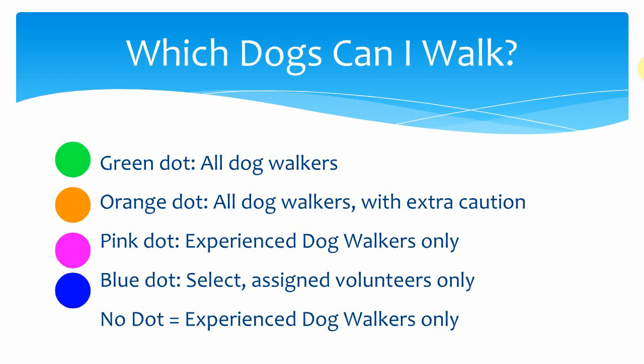Blue dogs can only be walked by particular volunteers and staff members who have been approved by the dog enrichment specialist or the volunteer coordinator. All other volunteers are not allowed to walk these dogs.